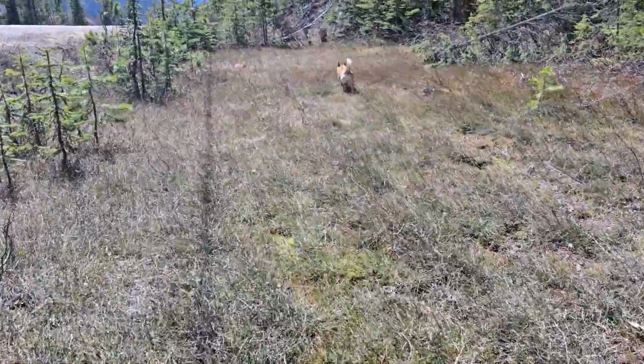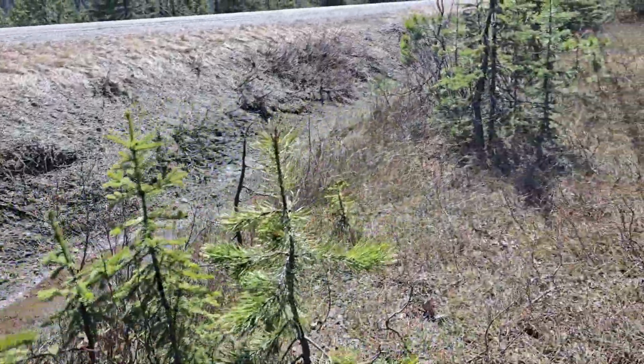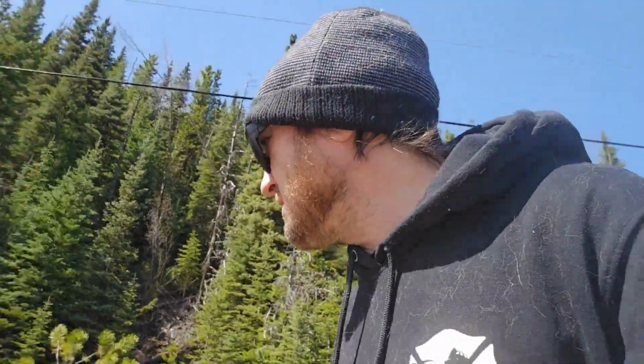But if it's dry here in this generally wet area, where often I can't walk down here because it's full of water, I think that could be a sign for things later on down the road, you know.